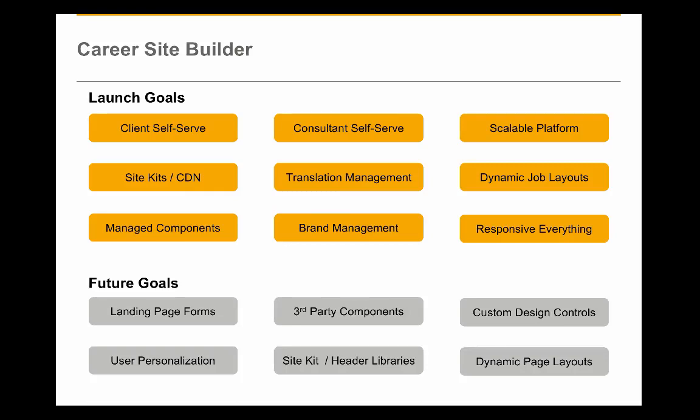The next item was around translation management. So Career Site Builder manages all of the front-end translations through a UI. So there's no need to go to a technical team. This can all be managed and updated in real time.